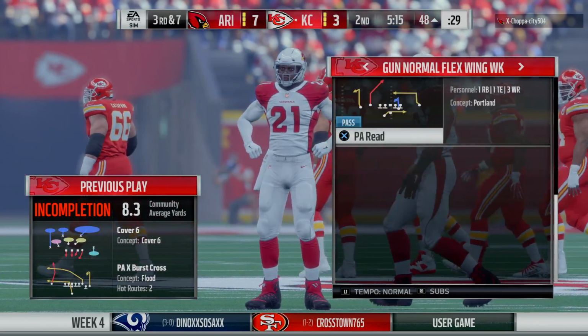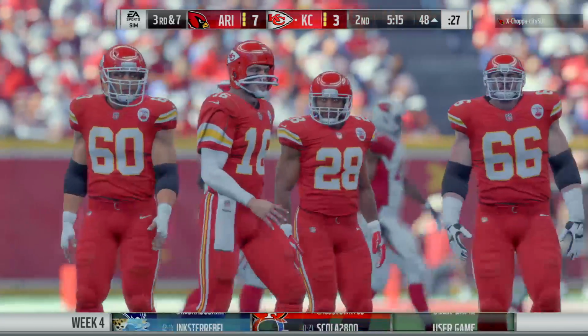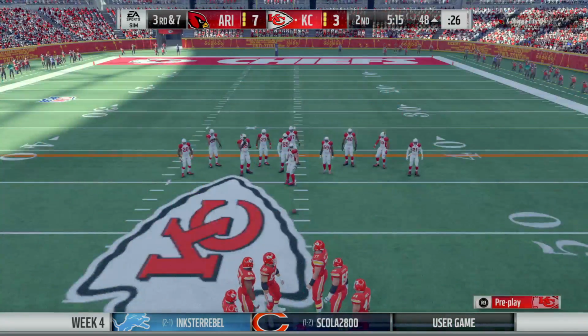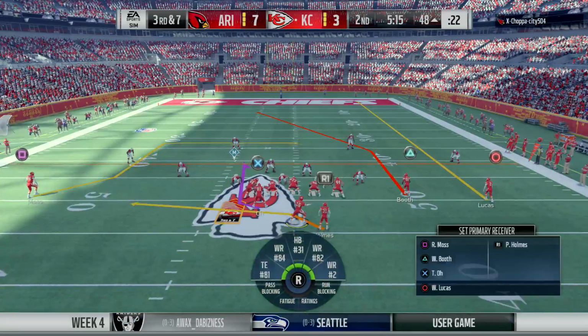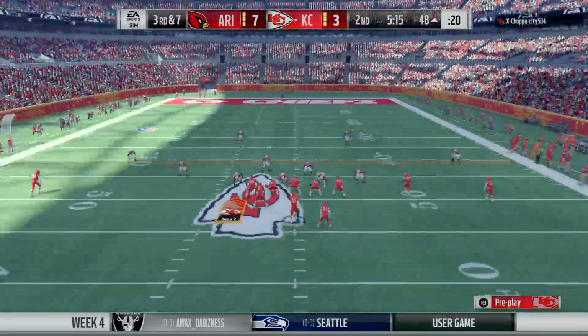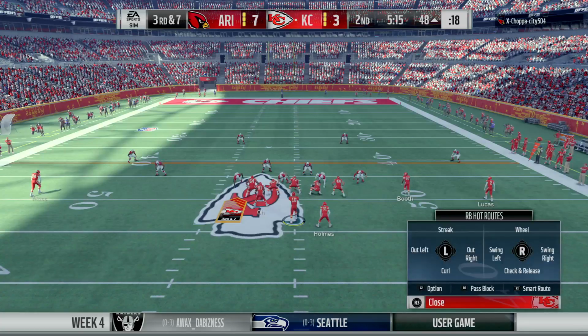No, not at all. And you know what else you do? You make your defense mad. Yeah. They got you the football, gave you a great opportunity. You got to cash in and get some points. The Chiefs on 3rd down. 0 for 3 to this point. They could use a conversion. This is 3rd and 7.